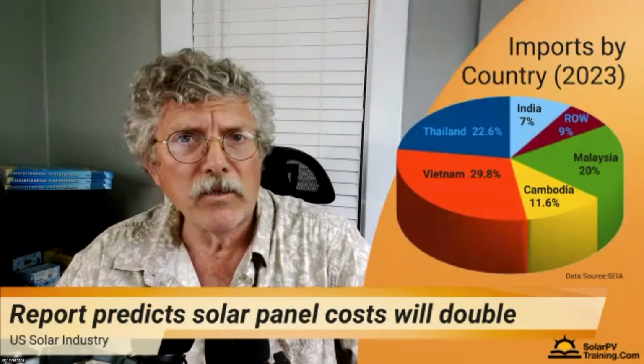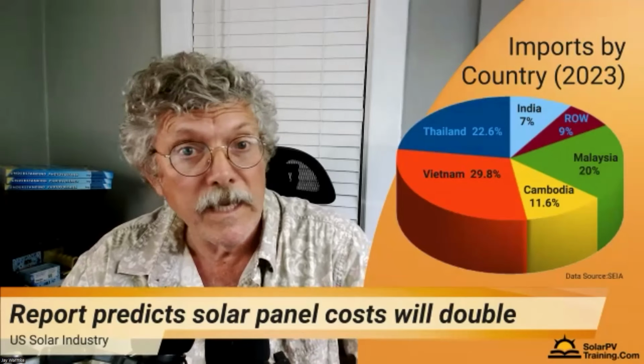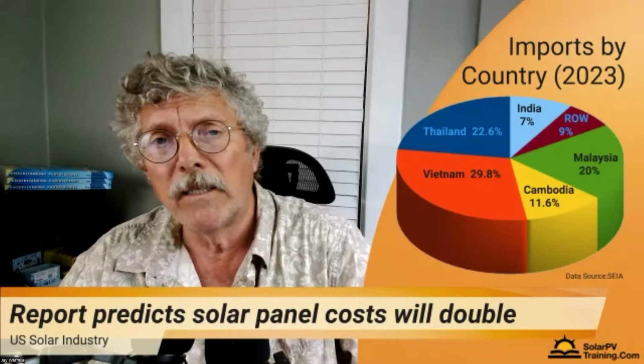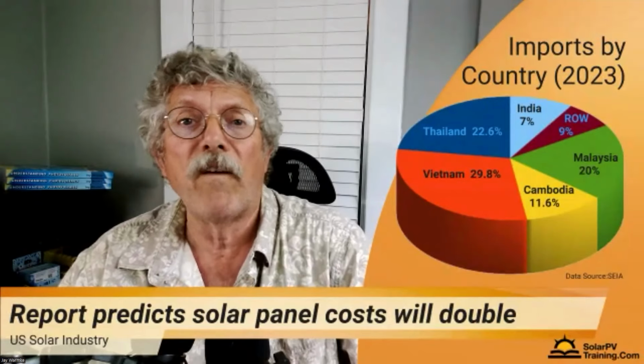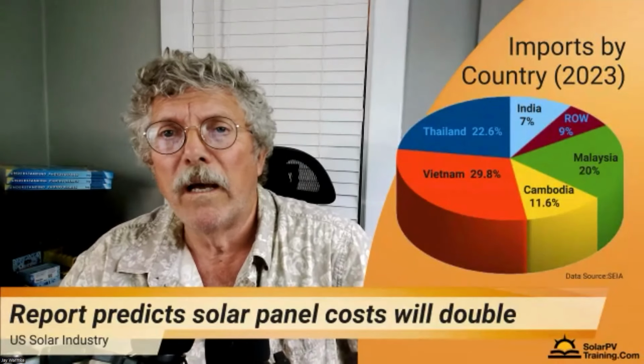Now, in May, the Biden administration announced a 50% tariff that would go into effect on solar panels imported from China, as well as Thailand, Vietnam, Cambodia, and Malaysia. In 2023, 88% of all of the solar panels installed in the US were imported, and of those imported panels, 84% came from those 4 nations. So it's significant. Despite a huge investment in domestic manufacturing made through incentives in the Inflation Reduction Act, in 2023, imports of solar panels increased 40% over 2022. So we're still very heavily reliant on imported panels.